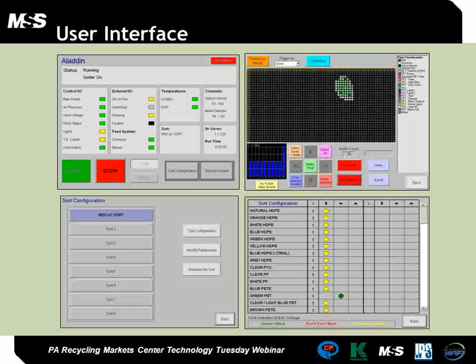At the lower left, you can see some different sort configuration, like a recipe. So depending on your material, or you may have different customers or different sort setups, you can press the buttons on these different recipes and select between two completely different sort setups with just one click of the finger.